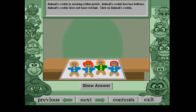Animal's Cookie is wearing a blue jacket. Animal's Cookie has two buttons. Animal's Cookie does not have red hair. Click on Animal's Cookie.